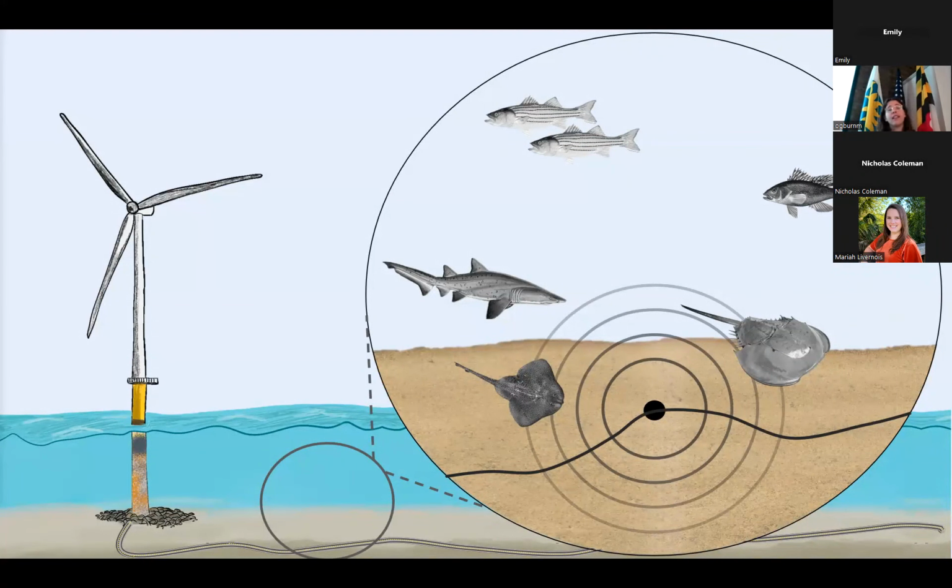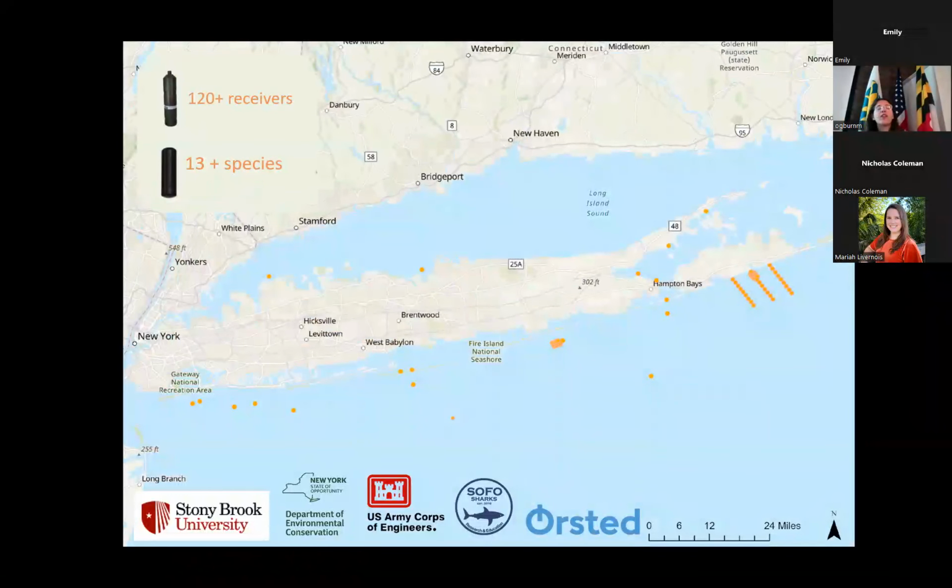We'll be looking at things like striped bass, to see how it's affecting fish that are higher up in the water column, and skates and horseshoe crabs, which are right on top of the benthos on the cable. That has culminated in a receiver array for us that stretches all the way from western Long Island out to the east end of Long Island, with 2 receivers on the North Shore and 5 in Peconic Bay, all looking at different types of species and at different scales.